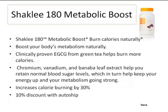And what that does is it helps prevent the food cravings and those sorts of things. It makes it much easier to stick to the diet. So a great product, a great part of the program.